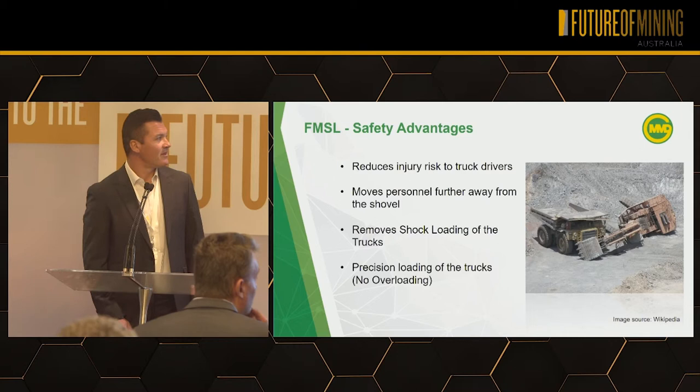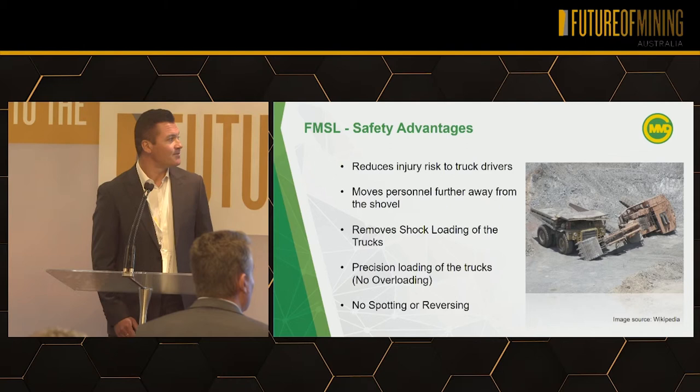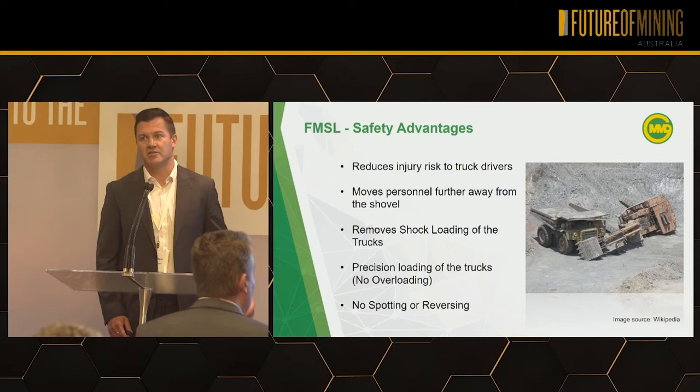And precision loading of the trucks. So we will know every truck will be filled with a very, very small accuracy. And there's no spotting or reversing required. So it paves the way for a fully autonomous mining system.